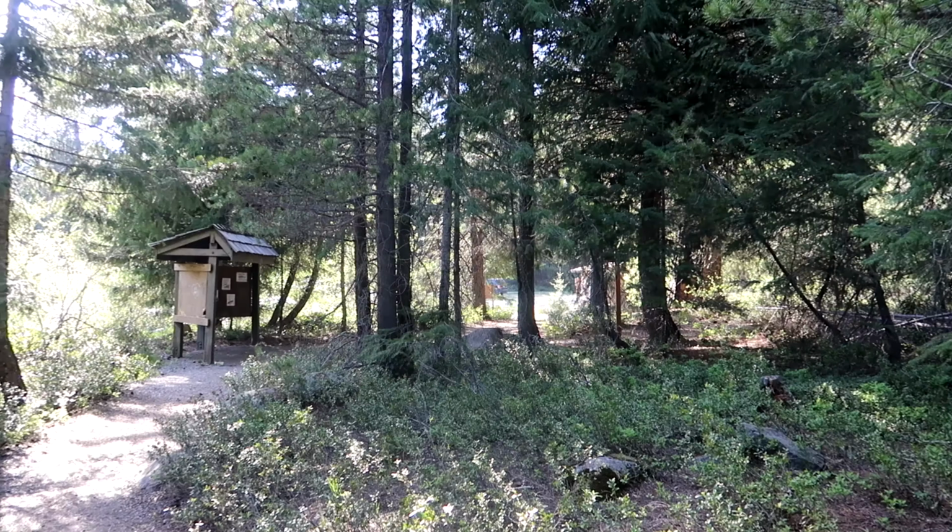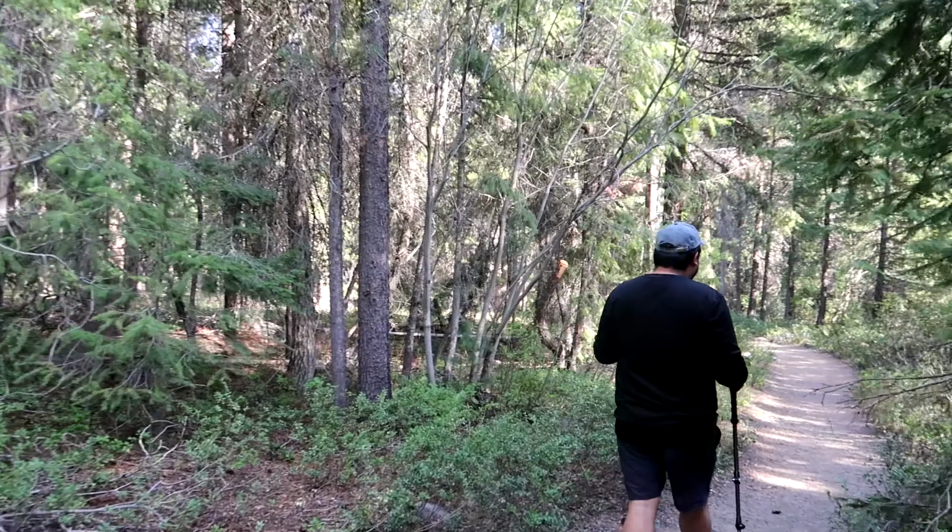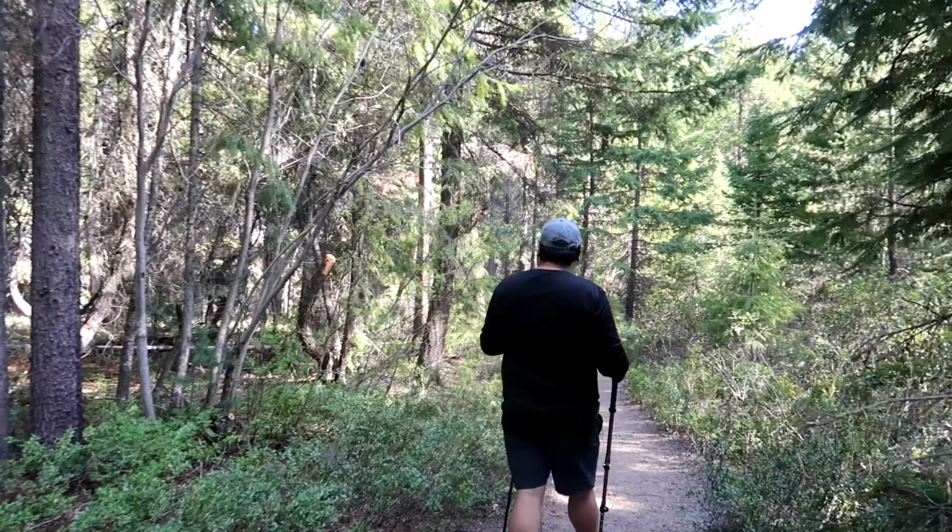So the cars are right there, the information thing is right there. And then we just came on the right side. Here's my little babe with his little sticks. I call them little sticks.